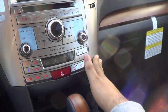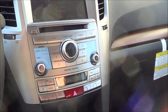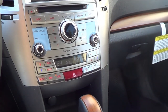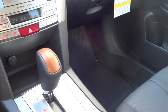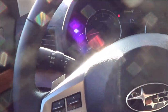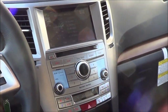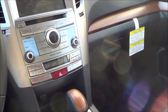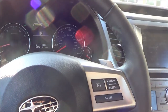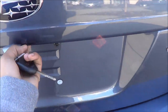Silver painted plastic too. It's a very functional interior. And also pretty luxurious as well. Really like this interior. And let's go ahead and shut down the Outback. Let's go ahead and check out the rest of the car.